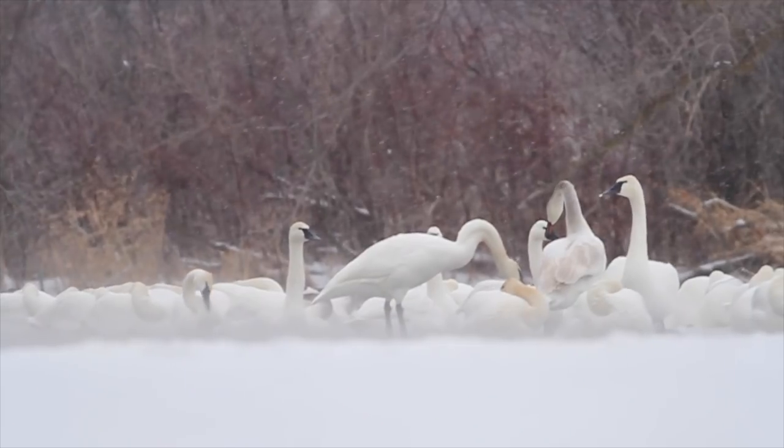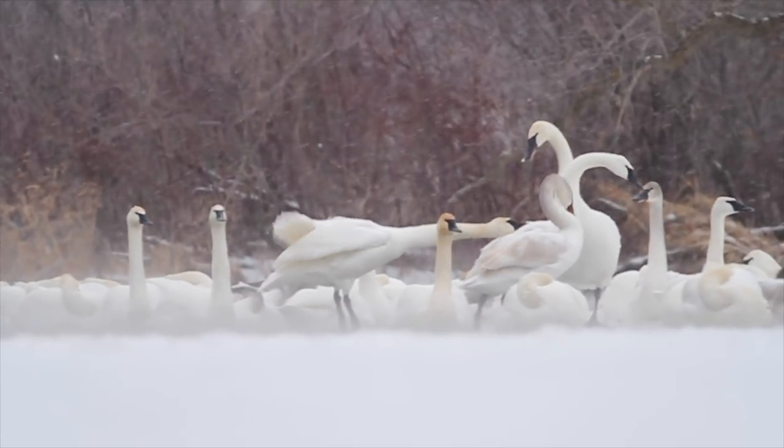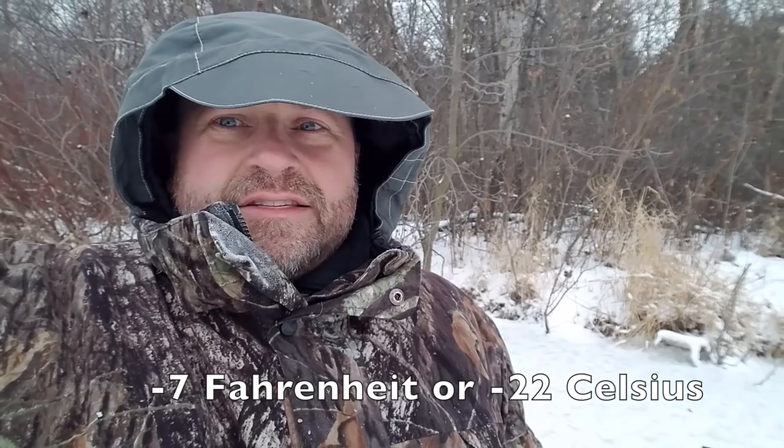We're getting a nice snowfall, and that's adding drama to the shots. So we're kind of working in mist, freezing cold temperatures below zero, and light snowfall.